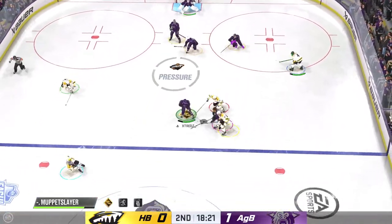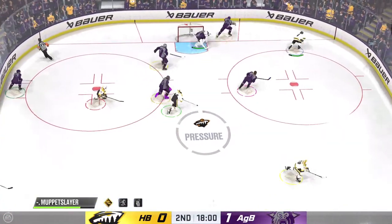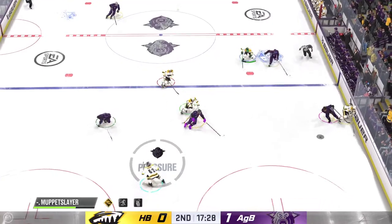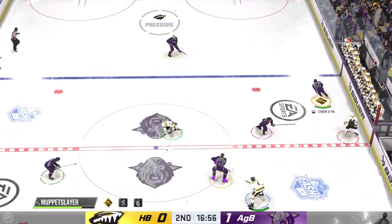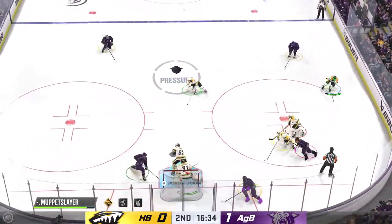And they continue to apply pressure here. From the blue line, they take control of it. The 67s will play it from the defensive zone. Landeskog's got it across the line. Centering feed! Picked off in front. And that's broken up with a stick in front. Landeskog's got it against the boards.